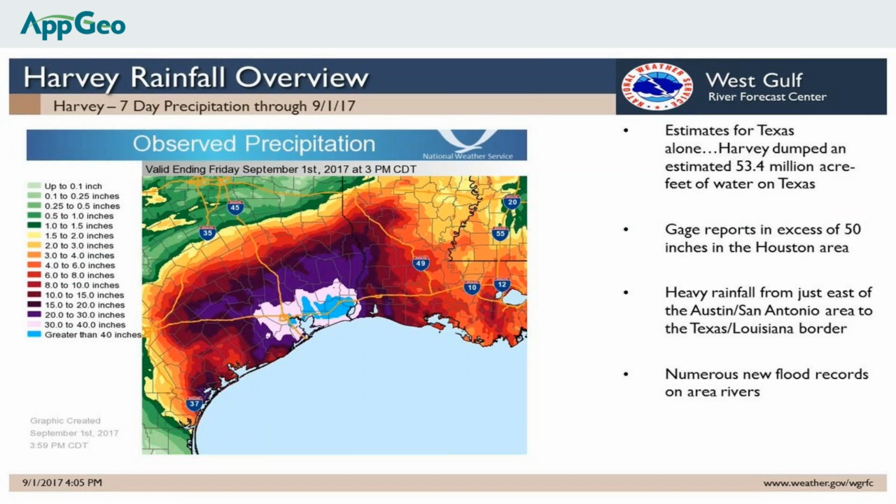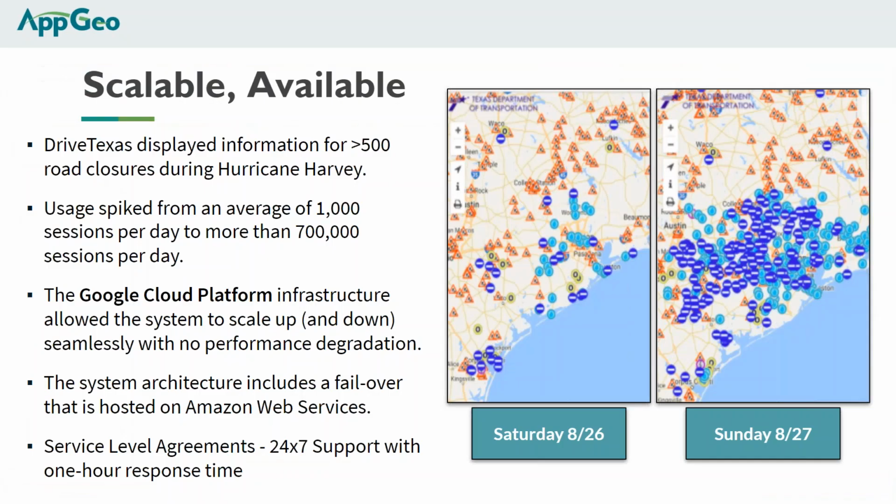With more than 500 state roadway closures during the height of Hurricane Harvey, Drive Texas was visited over 5 million times as drivers searched to check road conditions, find alternate routes, and see closures on state roadways. Site usage spiked from an average of 1,000 sessions per day to more than 700,000 sessions per day.